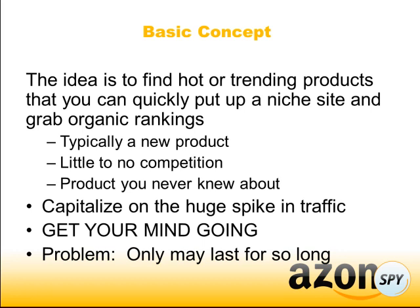This exercise also is going to help you find products that you maybe never knew about, that you can do a little keyword research and find new markets or new products that are good opportunities. The other great thing about this concept is you're able to capitalize on huge traffic spikes. So if there's a new product and it's just launching and you position your website at the first page of Google, you're going to be capitalizing on that huge traffic spike.